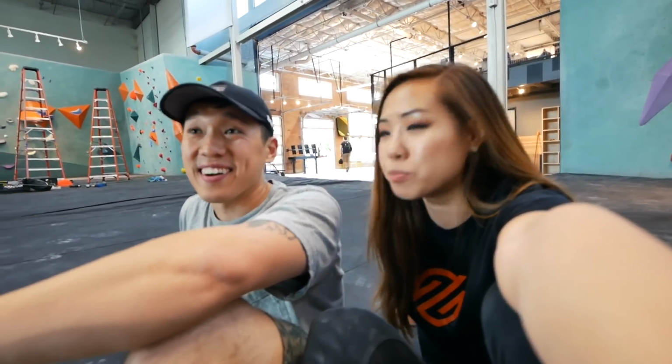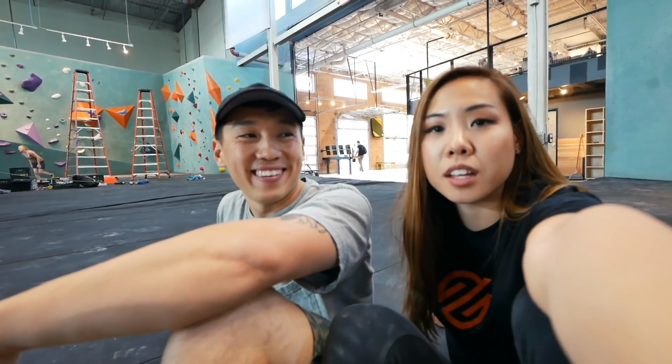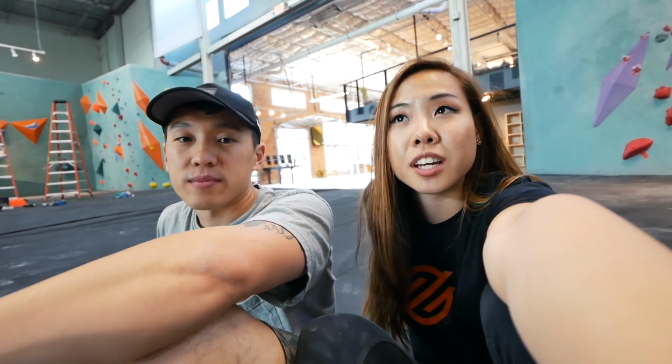How do you like it? I like it a lot. It's really cool. I don't know how to describe it. The route is really unique too. Yeah, I like it, and some of the rocks are different. Kind of reminds me of refugees.